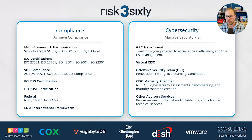On the other side of the house, we also help organizations build cybersecurity programs and manage risk. We offer virtual CISO services for organizations who want to outsource that. We have a really talented offensive security team. We help with GRC transformations. So bottom line, we're not just researchers. We're also helping organizations build these programs and apply them tactically. I think that helps us build a unique perspective as we read these regulations and think through how they might be applicable to organizations. Over the last 10 years or so, we've done a couple thousand engagements related to this, so just a wealth of experience. And we'll try to bring some of those stories today for you guys.